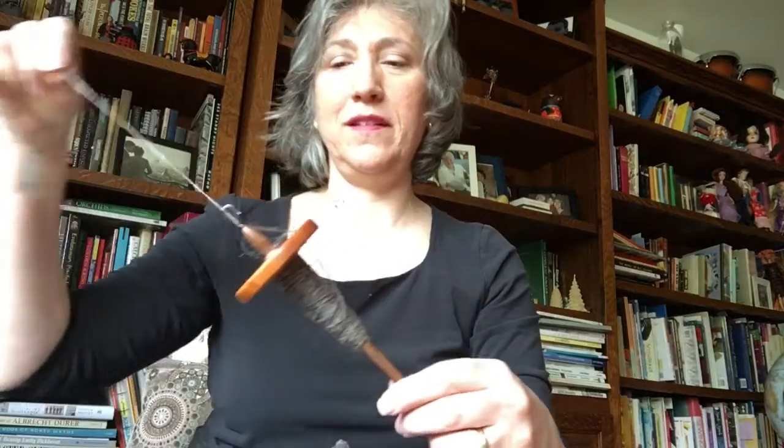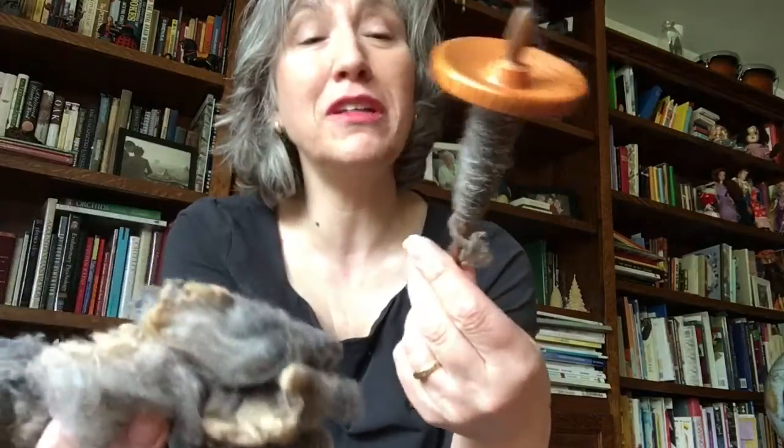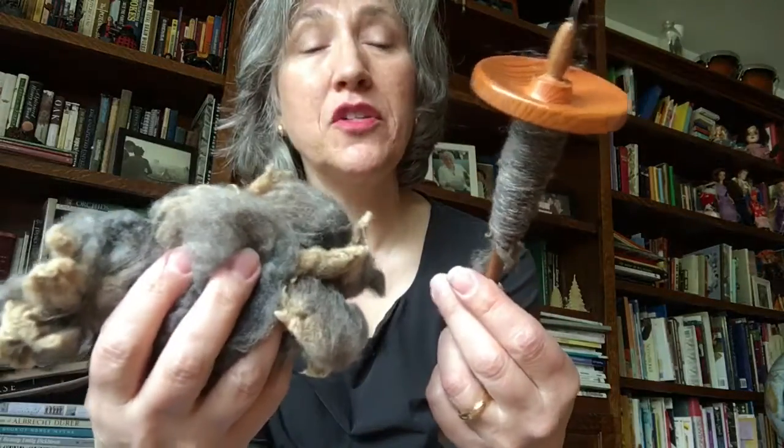But it's fun. This is another spindle from Turned on the Cut. He's also in England. I've got a thing for English spindle makers, I guess. Obviously, I'm not going to spin the whole fleece on this, but actually, you can carry it around with you. You could probably be really a production spindle spinner.